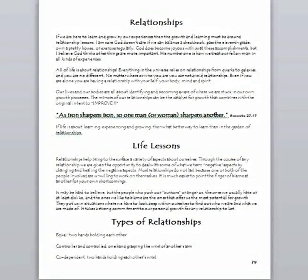Everything in the universe relies on a relationship, from quarks to galaxies, and you are no different. No matter where or who you are, you cannot avoid relationships. Even if you're alone, you're having a relationship with yourself. Our lives and our bodies are all about identifying and becoming aware of where we are stuck in our own growth process. So all that growth process means is where we're stuck in relationship to something. The mirror of our relationships can be the catalyst for growth that combines with the original intent to improve.